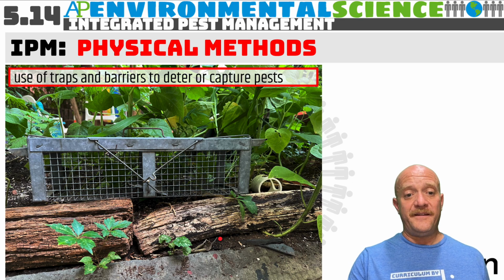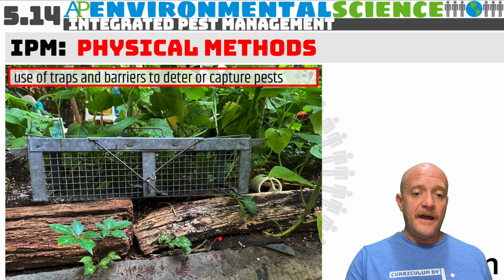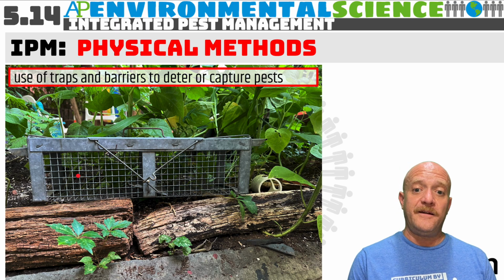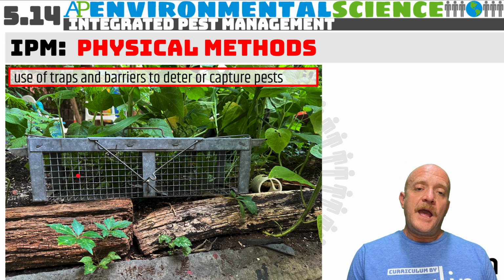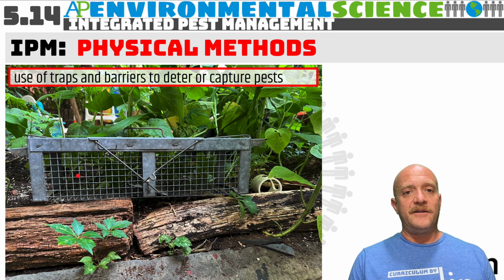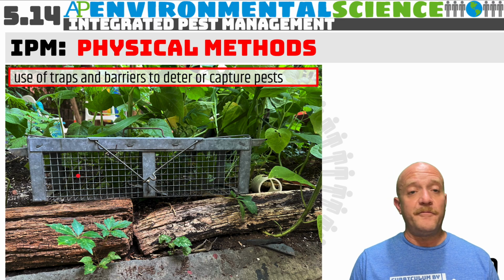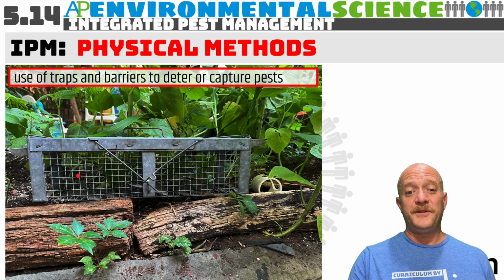Another method is a physical method, like using traps and barriers to deter or capture insects. You could use a trap like this. This is a trap I use for squirrels and rats. I have squirrel problems in my backyard, especially in the spring and in the fall. But also you can use glue traps, or you can put nets around certain things. My parents have deer that come in. If you have bears, they can come in and eat out of your garden. Raccoons are horrible at that. So you can use physical barriers to keep them away.